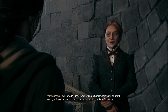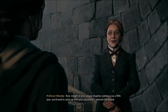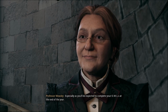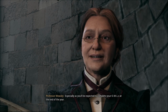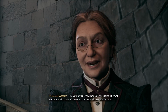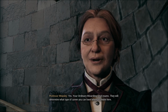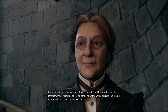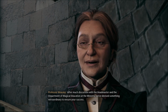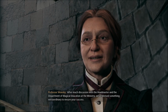Now, in light of your unique situation, joining us as a 5th year, you'll need to catch up with your classmates and not fall behind. Especially as you'll be expected to complete your OWLs at the end of the year. OWLs? Owls? Yes, your Ordinary Wizarding Level exams. They will determine what type of career you can have when you leave here. After much discussion with the headmaster and the Department of Magical Education at the Ministry, we've devised something extraordinary to ensure your success.